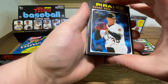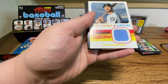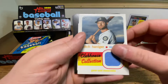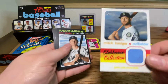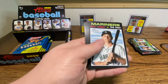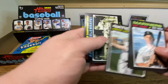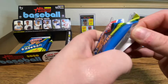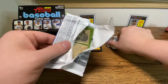Unfortunately, I do think for the 6 out of 7 boxes, Clubhouse Collection, Mitch Haniger. That's funny. It's only about a $2 relic card, but it is my guy. So that's a little bit funny. Mitch Haniger, Clubhouse Collection. I love you, Mitch. Did not want to see you in this box. Kyle Seager, Ian Desmond, Andrelton Simmons, Andrew Stevenson. Astros Celebrate. Ugh. We will set that Haniger in our hits pile.